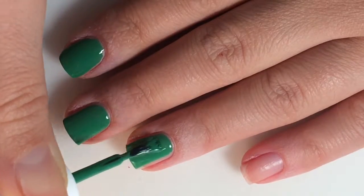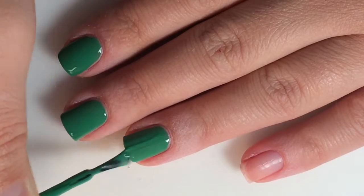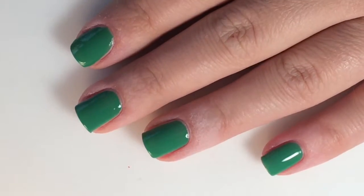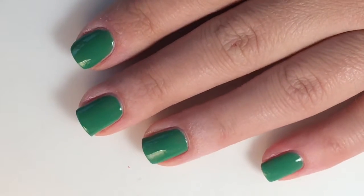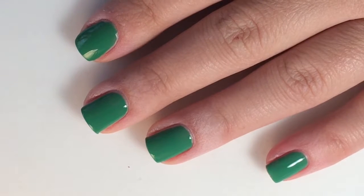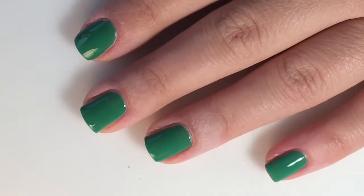And this is one of those that you could probably have be opaque in one coat, just depending on how thick your coat is. So it is just a little bit sheer, so I will be coming back to do a second coat. But here is one coat of On the Roadie.